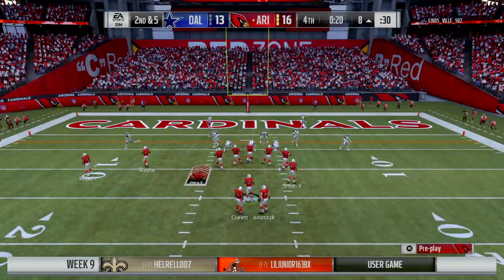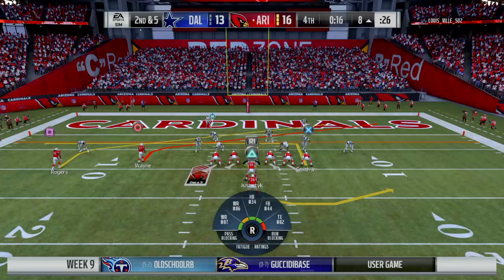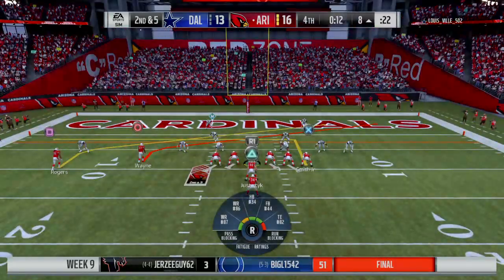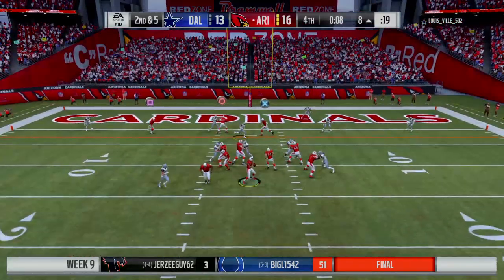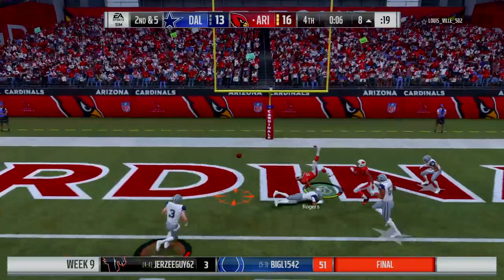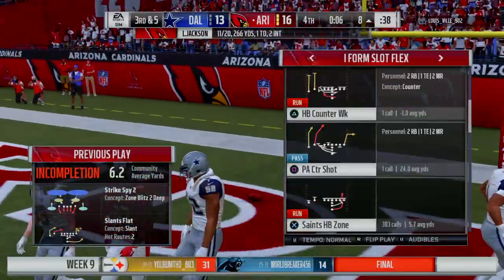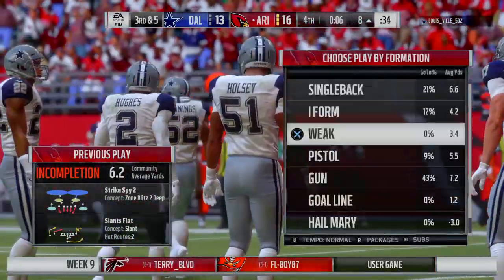Oh, Jackson's going to throw it. And oh, not only did he drop it, he dropped it in the end zone. Get your backs to the goal line. I can hear my high school coach right now.